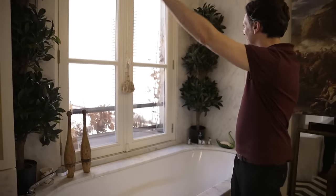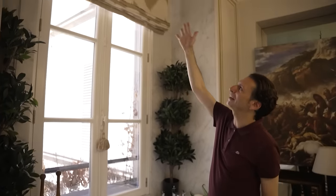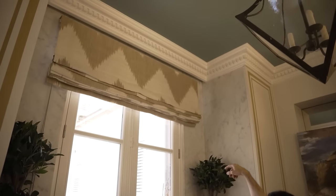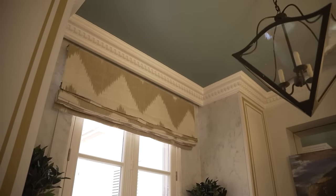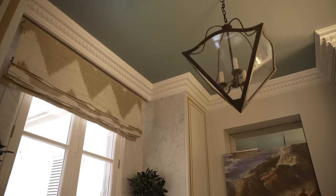Of course, the topiaries add a little bit of green into the space. And then the Roman shade is really a decorative Roman shade. It does come down, but I did want to have that chevron pattern coming through it to sort of repeat the idea of that herringbone and chevron that appears in the floors throughout the apartment. It's kind of a very solid detail.